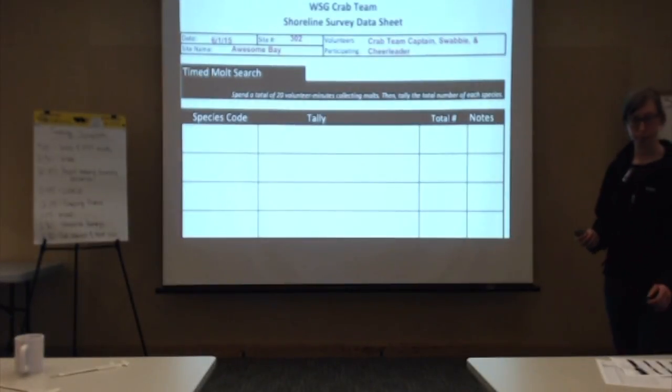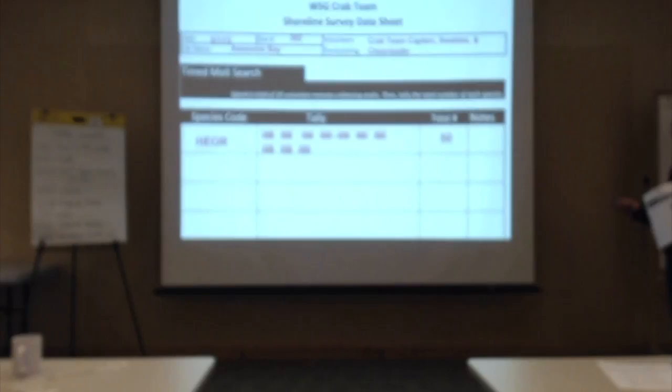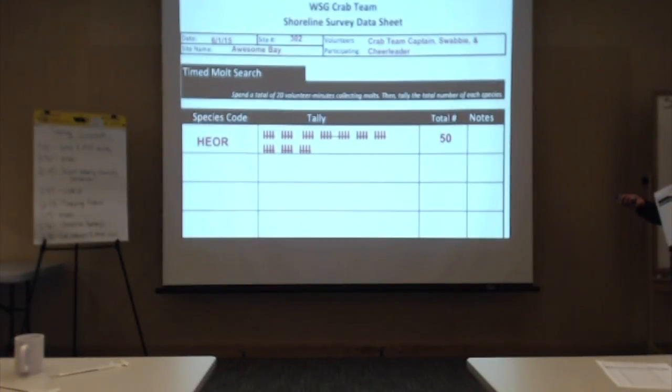The data for this is on the back side of that shoreline survey. It's fairly straightforward. Mostly every species just gets its own row, and then you can use this space to tally as you go, so you can total multiple species at the same time. So, have somebody going through the bin saying the species codes. CAGR is actually not a crab on here. This is a long story. But if someone says that, you should tell them to take a second and double check what it is. And then totaling them here on the edge.